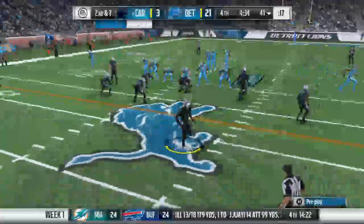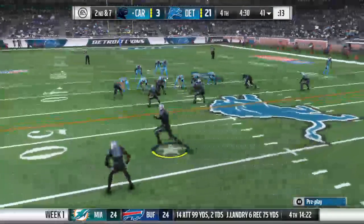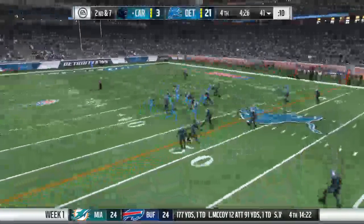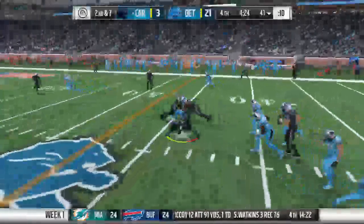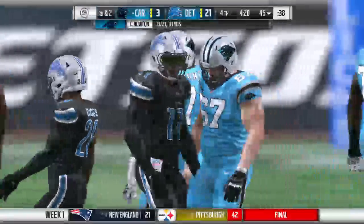He decided to run a hitch route. It really helps to have a guy who can turn it loose. And, boy, he rifled one in there on that one. Not much run after catch, but it worked really well. To the air again, Newton. Funches with a catch over the middle. That catch good for 5.